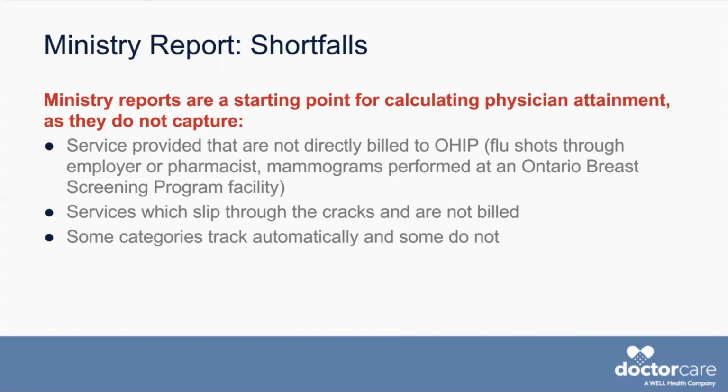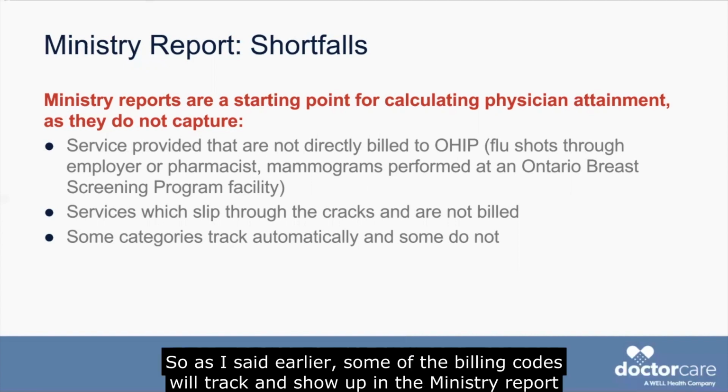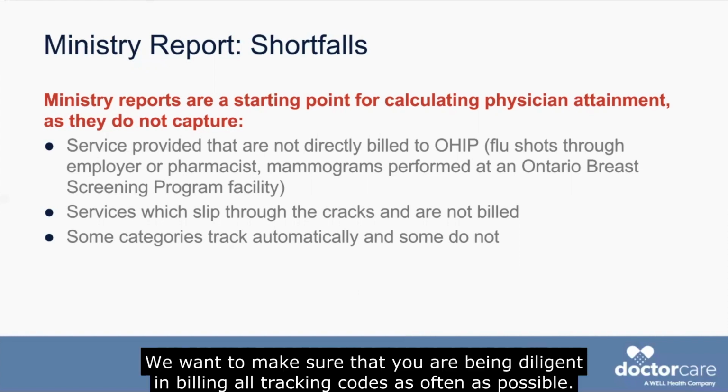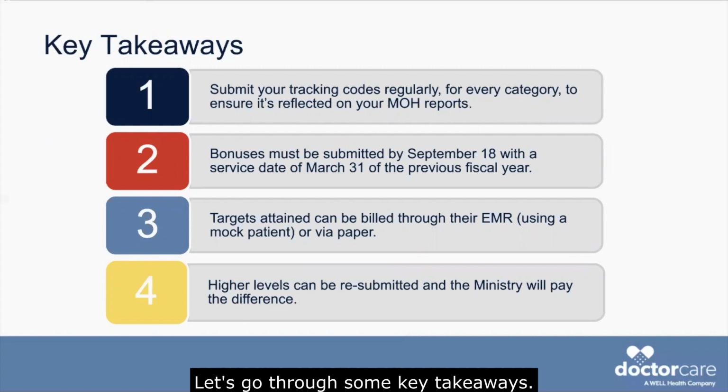And lastly, some categories get tracked automatically and some do not. So as I said earlier, some of the billing codes will track and show up in the ministry report, and some unfortunately won't. We want to make sure that you are being diligent in billing all tracking codes as often as possible. Let's go through some key takeaways.